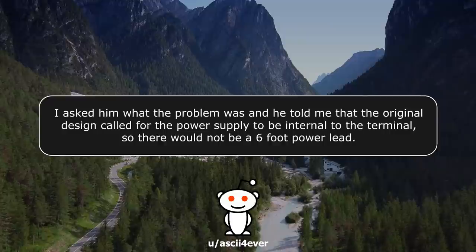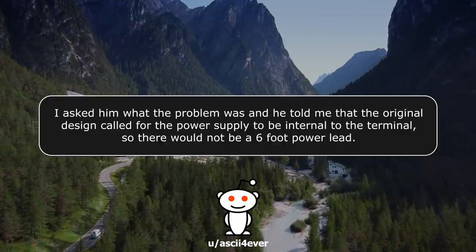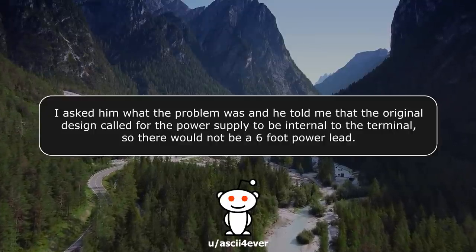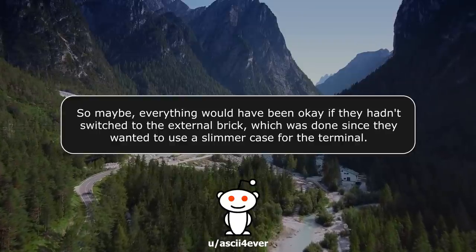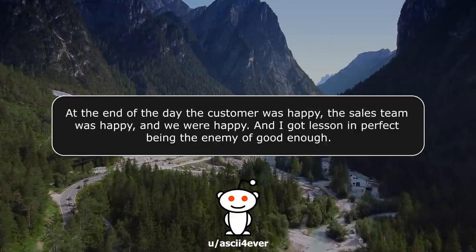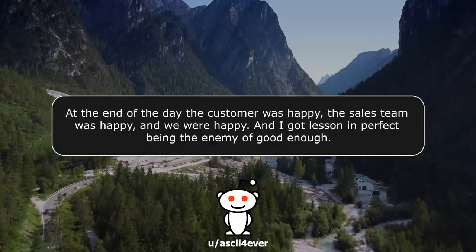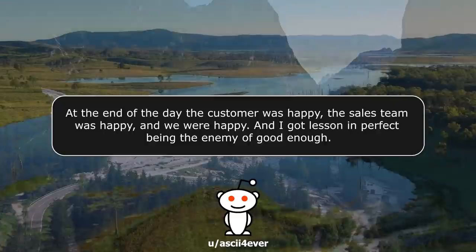I asked him what the problem was, and he told me that the original design called for the power supply to be internal to the terminal, so there would not be a 6-foot power lead. So maybe everything would have been okay if they hadn't switched to the external brick, which was done since they wanted to use a slimmer case for the terminal. At the end of the day, the customer was happy, the sales team was happy, and we were happy. And I got a lesson in perfect being the enemy of good enough.